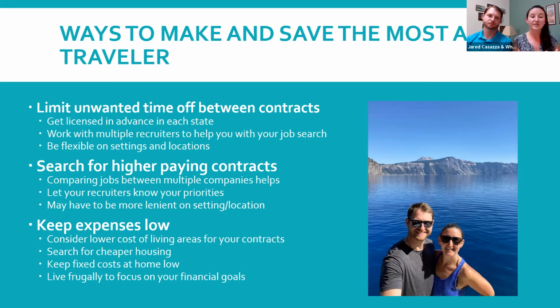So some ways that you can strategize is get licensed in advance in each state. This is going to prevent you from having to wait for the license to come through. Sometimes if you apply for a job, like say you apply for a job in Texas, but you don't have a Texas license yet, the company might accept you, but then you might be waiting a couple of weeks until your license comes through. And that means you can't start for a couple of weeks. So now you've got 2 or 3 weeks off where you're not getting paid, and that's missing out on $1,500 to $1,800 a week that you could have been making if you could have started earlier when you wanted to start.